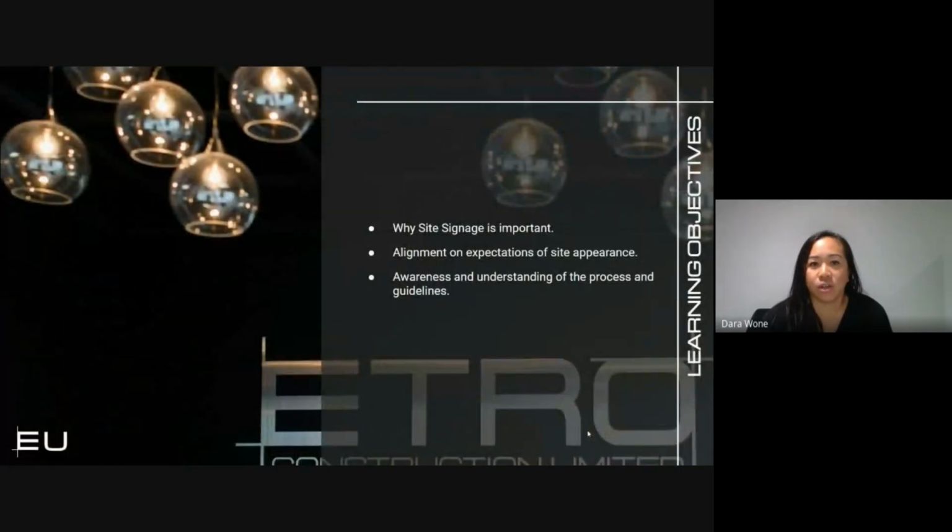Okay, so the learning objectives. Here's what I'm hoping that you guys get out of today's session. Why site signage matters, to gain alignment on the expectations of the appearance of our sites, and we'll walk through where to find the process, the signage guidelines, and then the ETRO signage catalog as well.